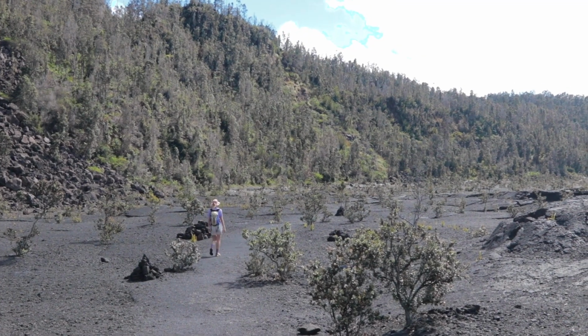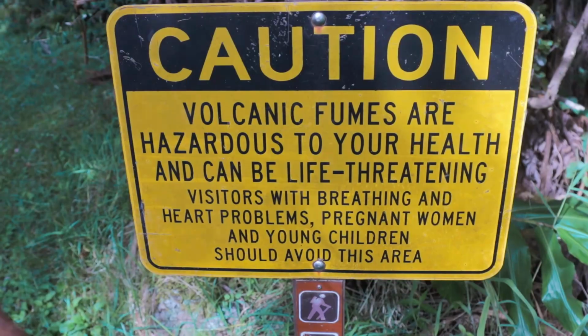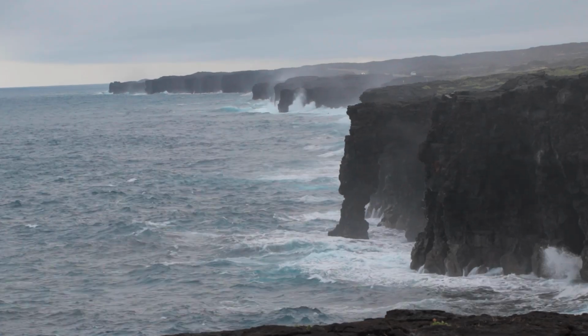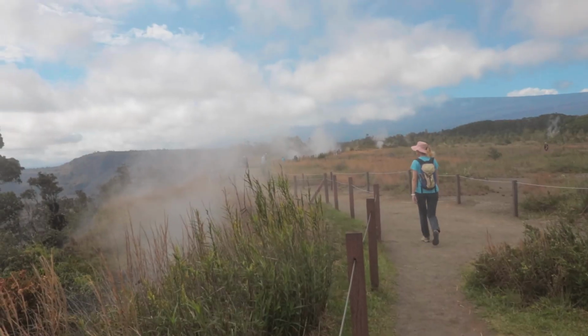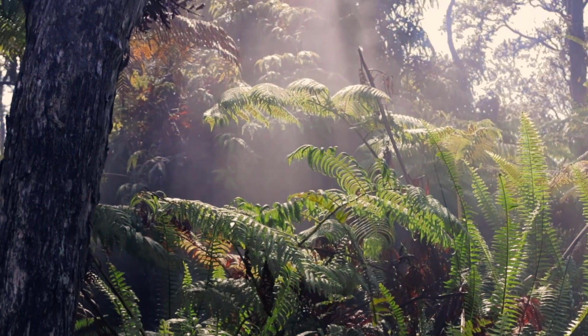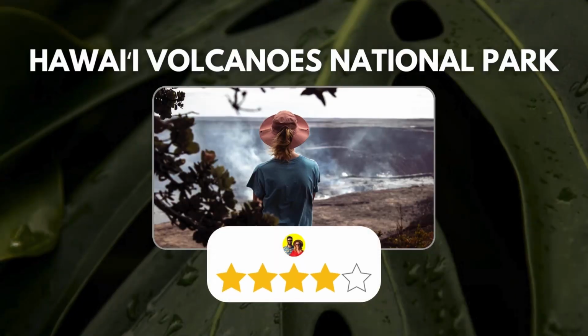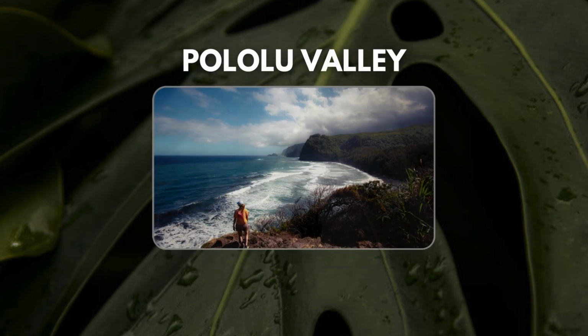However, as for now, there are no active lava flows. So if you have seen videos of people watching lava flowing into the sea, it's not the case anymore. Check out the current conditions before your trip to avoid disappointment. I'm giving it 4 out of 5. It will be a 5 if there are active lava flows. Let's move to the next one.